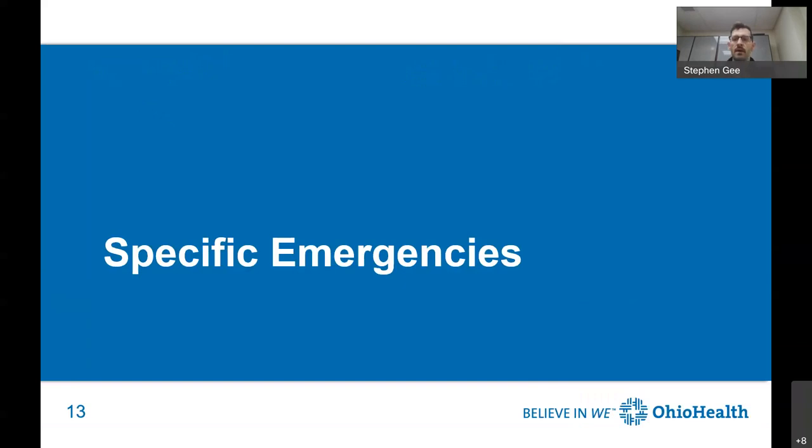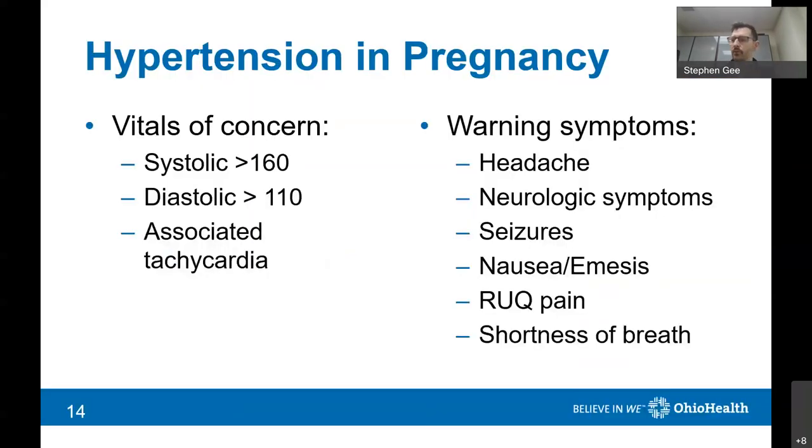So let's talk about some specific emergencies in pregnancy, something that you might get called to see someone for. A big one is hypertension. We treat a lot of hypertension in pregnancy, and we have slightly different goals than other providers do, lower than what a lot of people are used to. So that's something to know about in pregnancy. We worry about systolic blood pressures greater than 160 or diastolic blood pressures greater than 110.